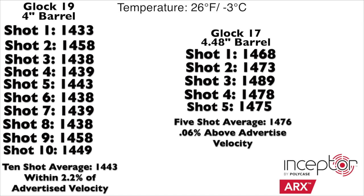Now, when we were testing this, which you saw at the beginning of the video of the actual shooting, I was using my Glock 34. That is a non-compensated, longer barrel. While we didn't necessarily record those, we were seeing speeds in excess of 1,500 feet per second. So I would say the readings we got are fairly consistent. They're definitely well within advertised velocity.